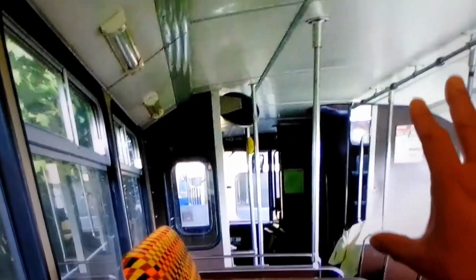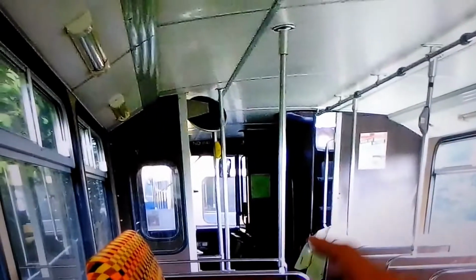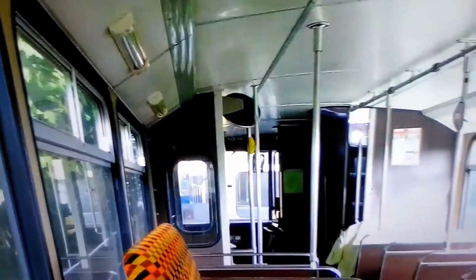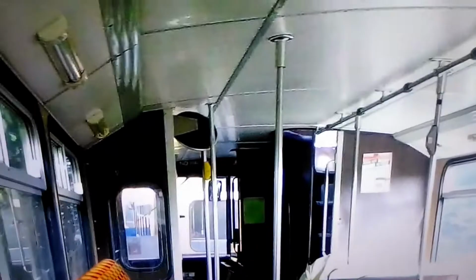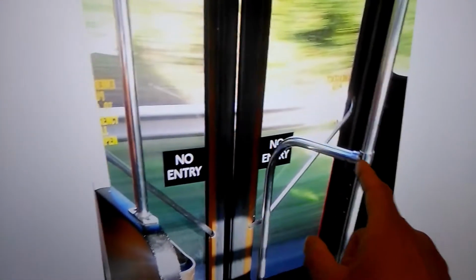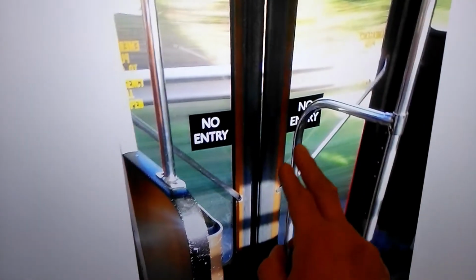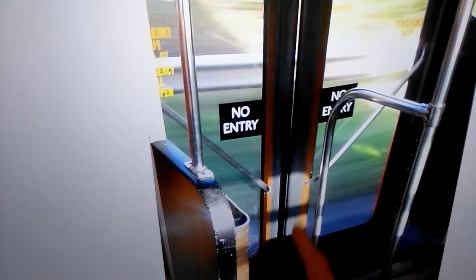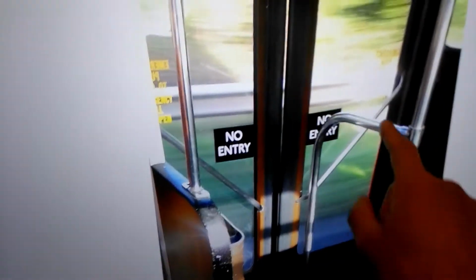The colour scheme's different, but the general layout is very similar in the way the doors are, although the HSRs were slightly longer. This is just a close-up of the exit door and the way the bar comes down like this. The East Lancs one came down at a shallower angle, whereas all the Alexanders had this sort of angle. And I think the Northern Counties had that as well. But the Mark 1s didn't have this.